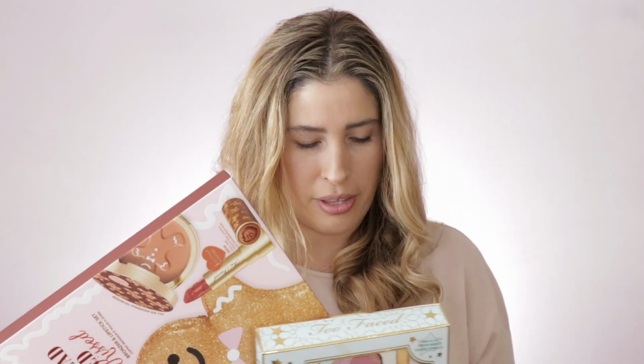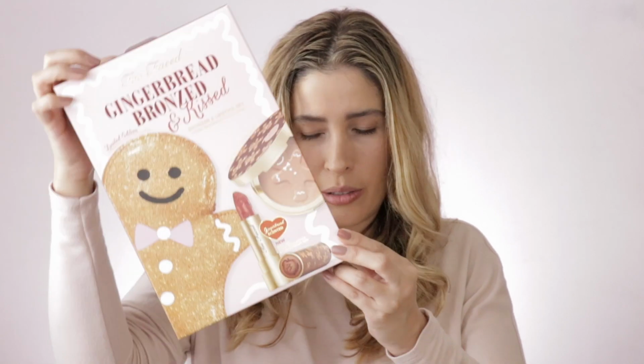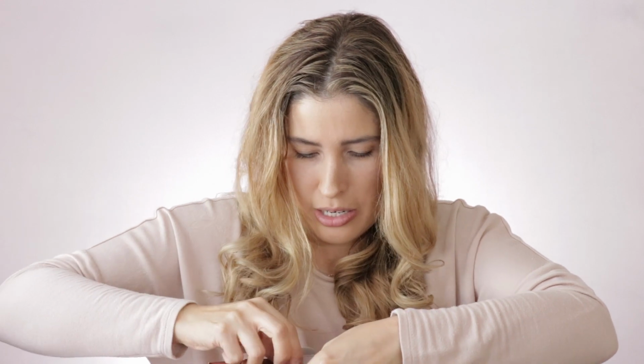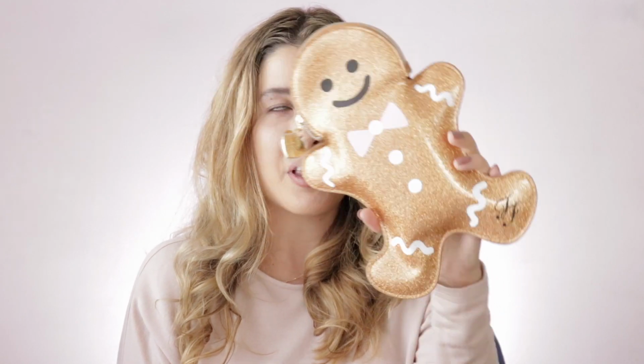What about if we start, let's go with, what do we go with? I don't know. Let's go with this one right here, because I really want to see the bronzer inside. It looks super cute. Now this set right here cost $39, and okay, all right. So this is a makeup bag. Hi, Gingerbread Man.